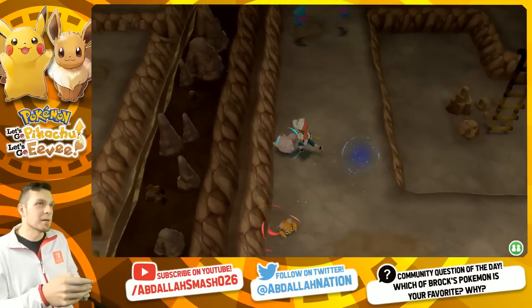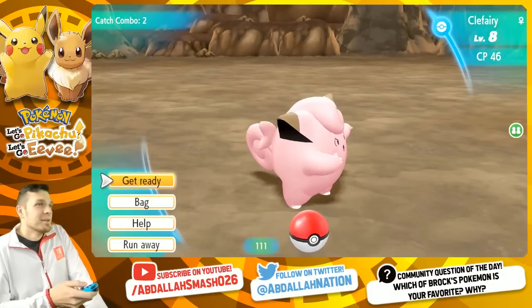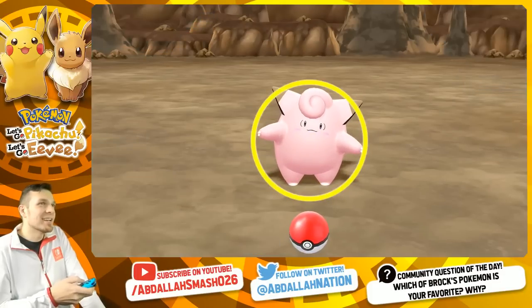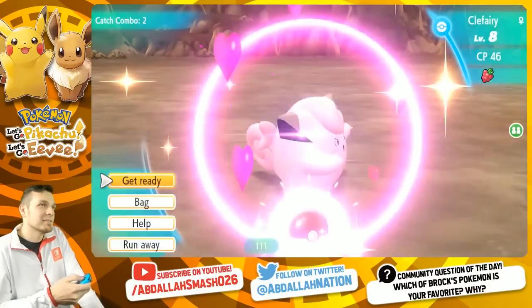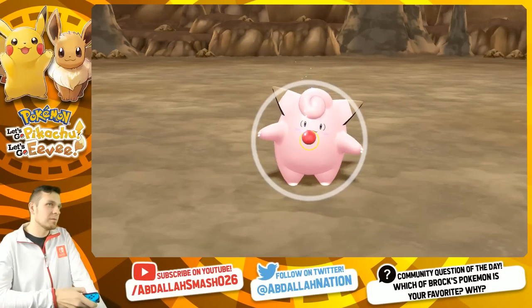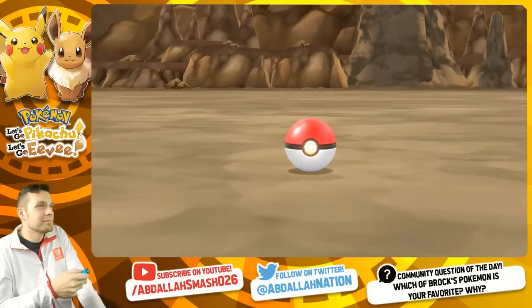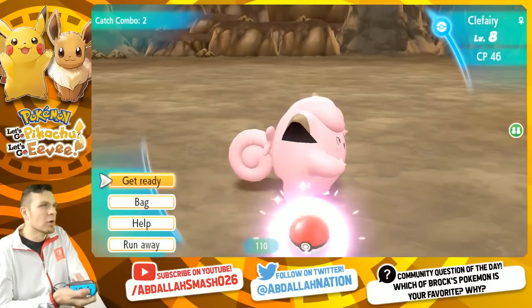Oh my gosh, I'm gonna take a tiny one, dude. Why not? This is the capture mechanic, right? I've got 3 in a row. I might as well go for a shiny, right? I'm running out of raspberries. Don't jump, please. Beautiful. I don't know. What do you guys think? Should I use a lure? What? Come on. What are you doing?